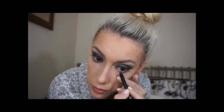So this is actually a Fergie eye pencil. It's kind of creamy. What I like to do is put it under my waterline, and then I'm gonna buff it out a little bit with the teal. So, try not to flip you guys off. And then, of course, for our waterline, we're going to use black. We could use white.